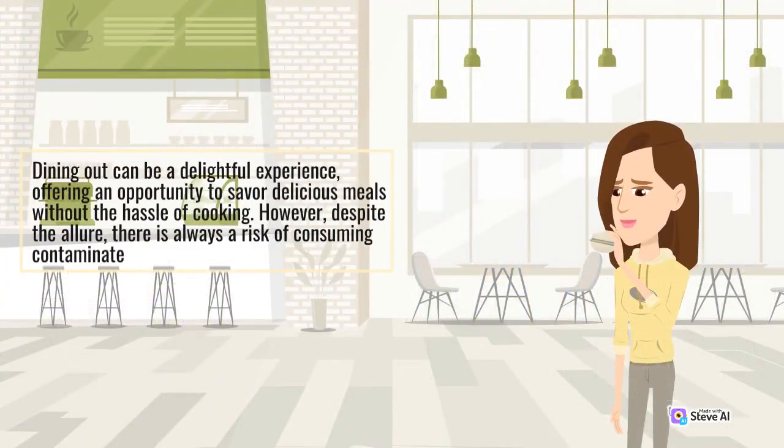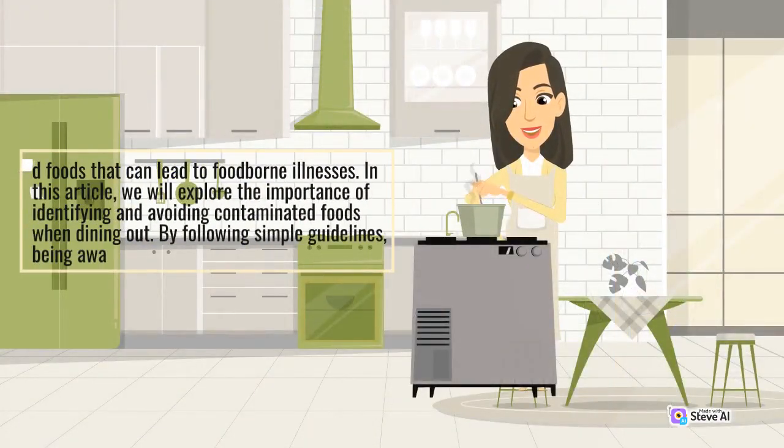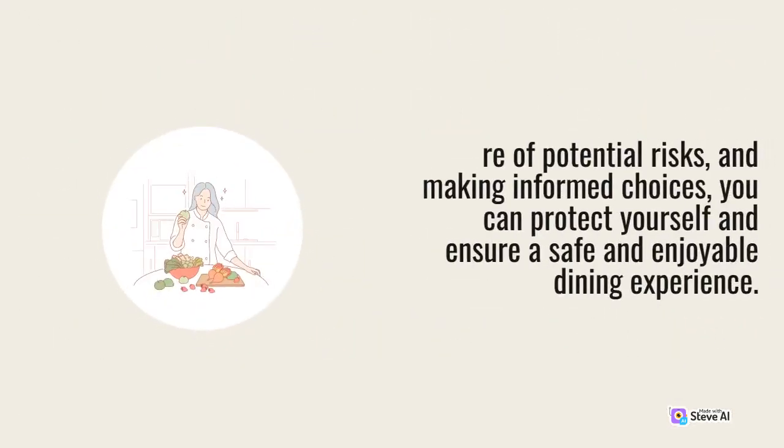Dining out can be a delightful experience, offering an opportunity to savor delicious meals without the hassle of cooking. However, despite the allure, there is always a risk of consuming contaminated foods that can lead to foodborne illnesses. In this article, we will explore the importance of identifying and avoiding contaminated foods when dining out. By following simple guidelines, being aware of potential risks, and making informed choices, you can protect yourself and ensure a safe and enjoyable dining experience.